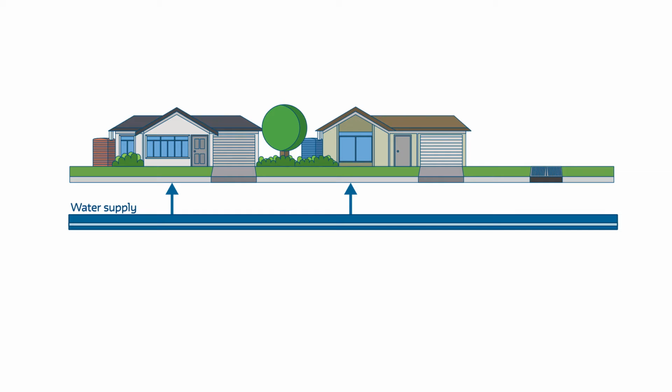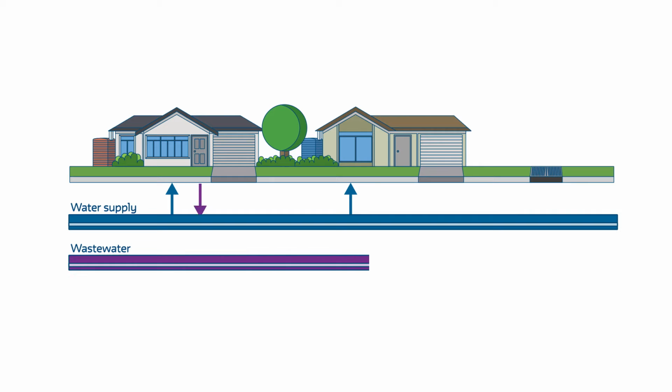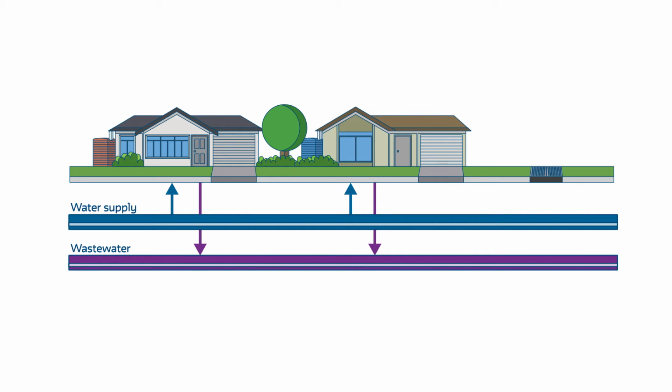And as we use it, it gets really, really dirty. So that dirty water then goes down into what we call a wastewater pipe. Some of you might know the wastewater pipe as a sewer. So the wastewater goes along that wastewater pipe, and if we followed it all the way to its end, it would come out at what we call a wastewater treatment plant, where it is purified again until it is ready to go back out into the environment.